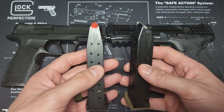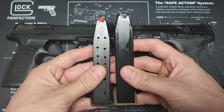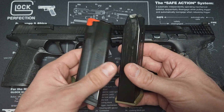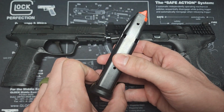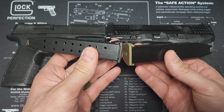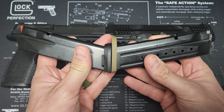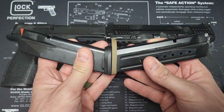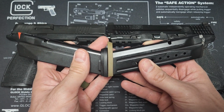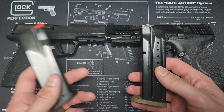That's kind of weird, but also, as you can see, differences wise for these two magazines, the M&P mag is taller than the SIG mag and a little bit wider than the SIG. Not only wider for the body of the magazine, but also wider in the base plate as well. And you'll also notice that there's a lot more sticking out for the M&P than there is for the SIG this way right here. So for mags, I'm going to have to give the magazine point to the SIG.